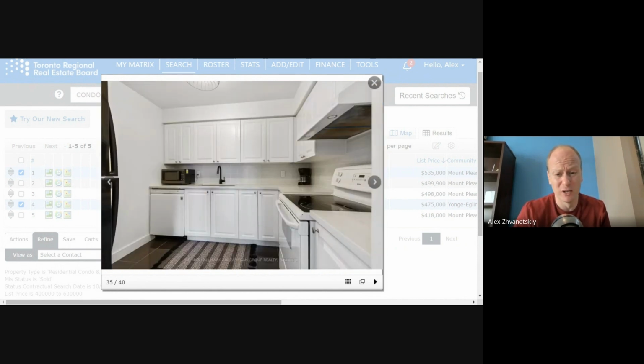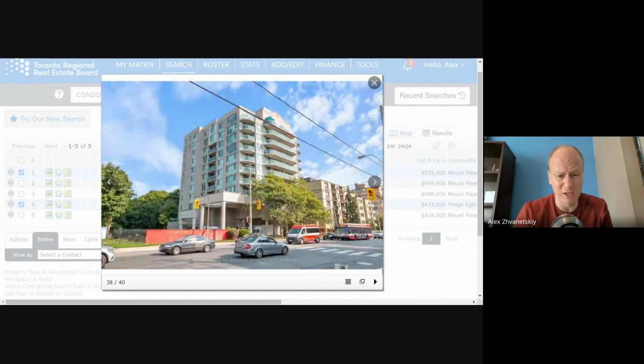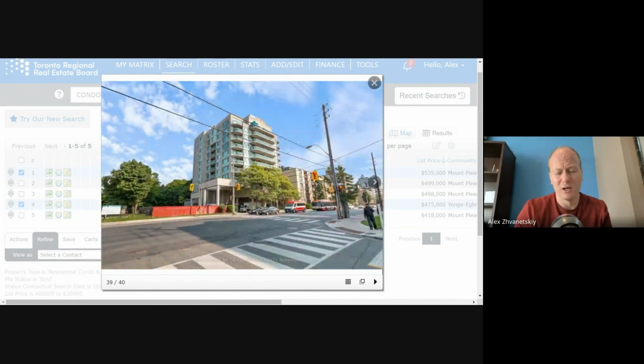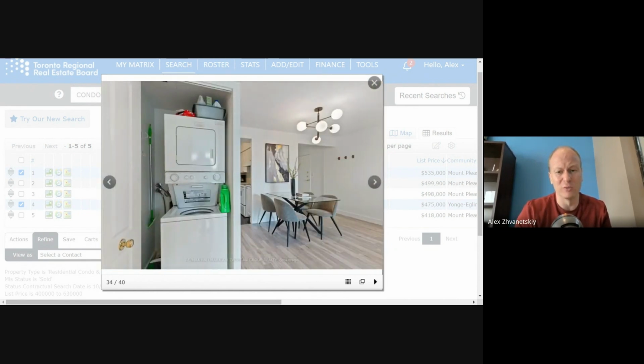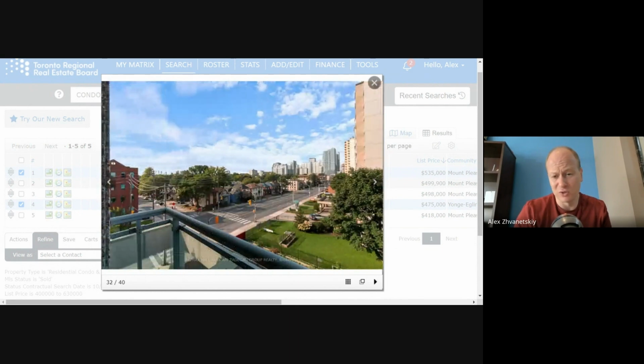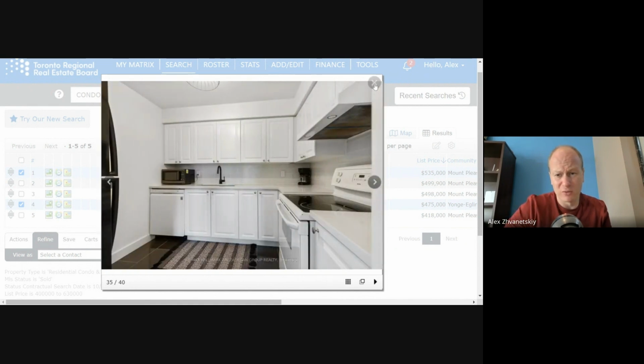The kitchen itself, you have white appliances, so they're a little bit older. But you have a lot of counter space. You have a kitchen that's kind of tucked away. Some people like open concept kitchens. Some people like tucked away kitchens like that, where it's kind of out of the way. You're not cooking in your living room, essentially. So it does have some good separation here. The view is onto the street. This is onto Eglinton, I guess. So again, older condo, but you do get some pretty decent space.